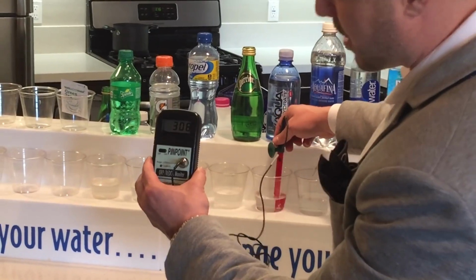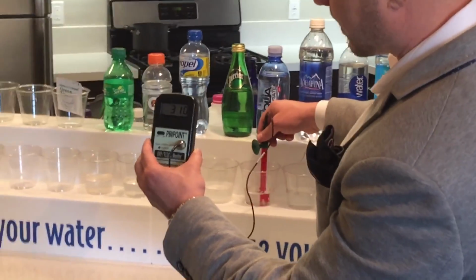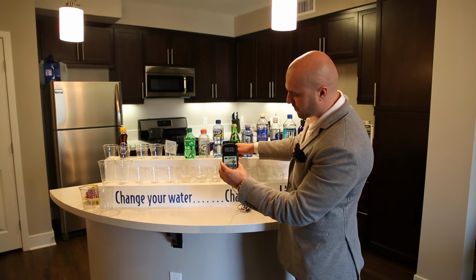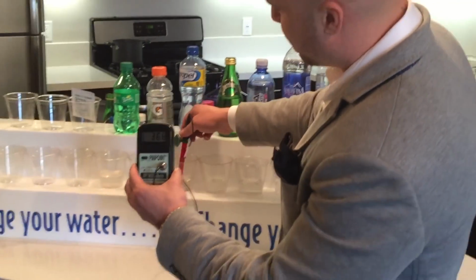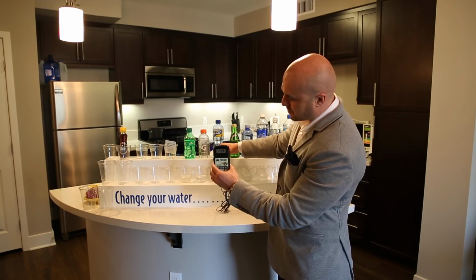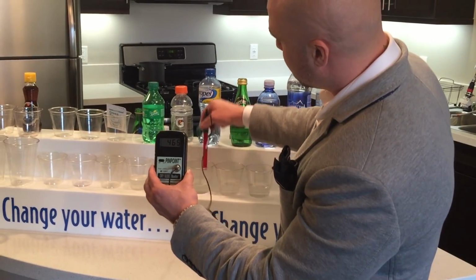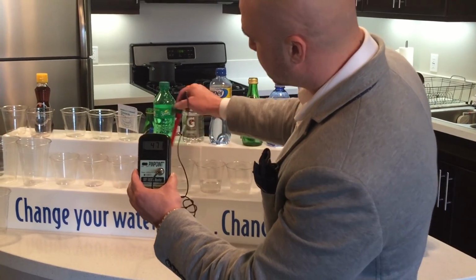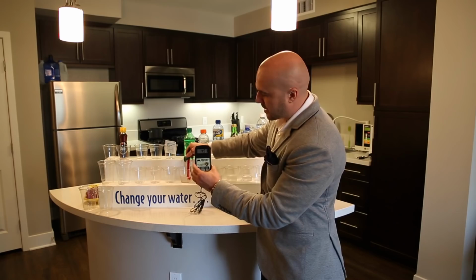And as you see, it's a positive 300, which is actually supposed to be better for you because it's supposed to be saying a pH of 9.5, and there's nothing but oxidation. Here we have Perrier. Same thing, positive 358. Here we have Propel, positive 450 and rising, 460. Here we have Gatorade, 470 positive. And here we have soda, which is 480 positive.